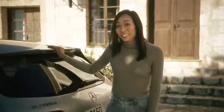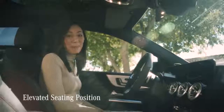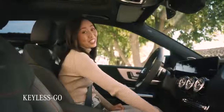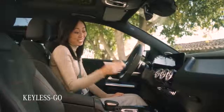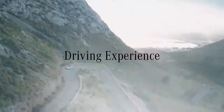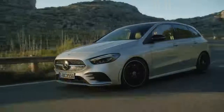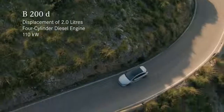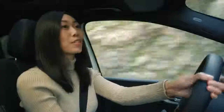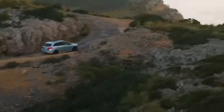Now that we've covered all the cool exterior features, it's time to take this thing for a drive. The first thing you notice in the new B-Class is the elevated seating position, giving you a great all-around view. Thanks to a function called Keyless Go, I can pretty much leave the key right here. To start the car, you simply press start. This is a B200D with 110 kilowatts. It has a diesel engine with super strong torque, which is perfect for driving up and down these mountain roads.